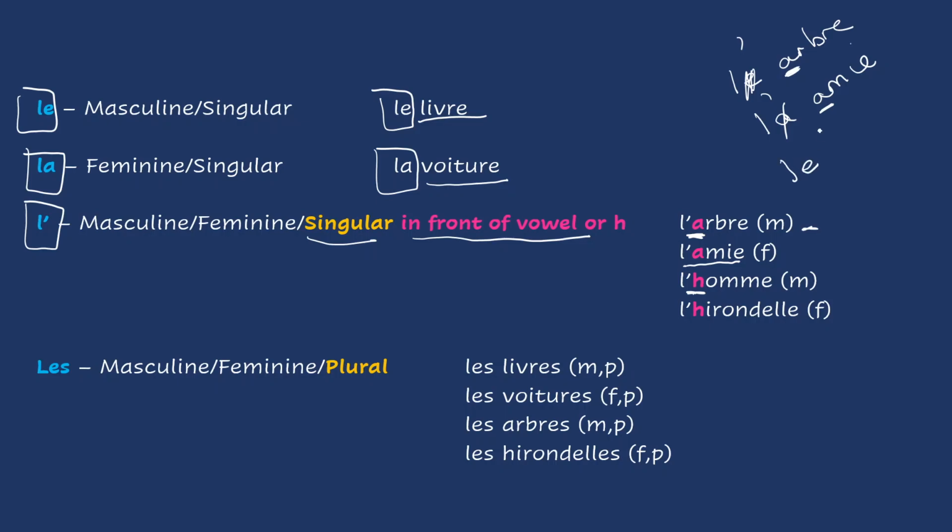The same thing with a noun starting with an H. It should have been le homme here. But because we have an H, we will drop that e and replace it by an apostrophe, l'homme, and it's easier than to say le homme. And same thing with l'hirondelle, feminine, it should have been la hirondelle because it's a feminine noun, but we are also going to drop that a in front of H, so it's going to be l'hirondelle.